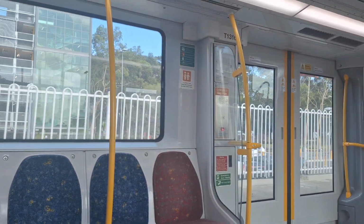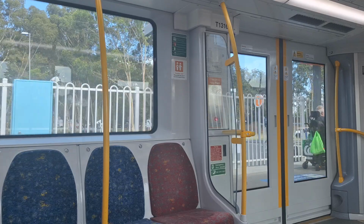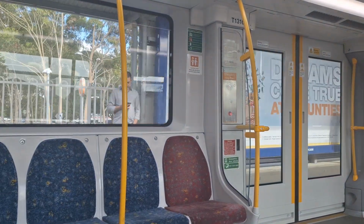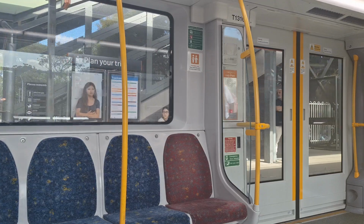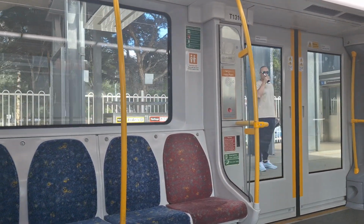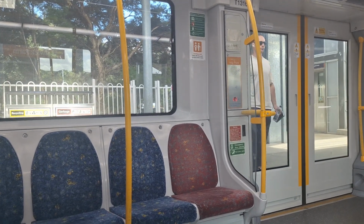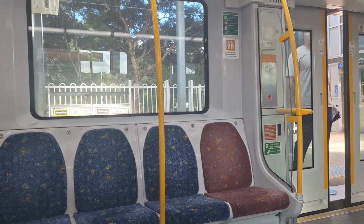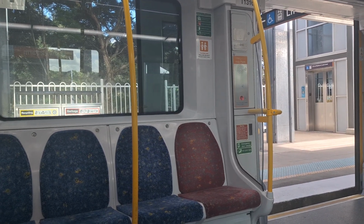Warwick Farm. We're going to cut as much as I can, because I try to keep the videos as short as possible. We're probably going to get people boarding here. Actually, no, this is a T3 service, so there might not be as many people boarding. Let's just see. This station is Warwick Farm.